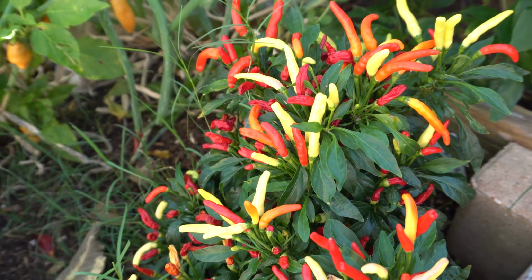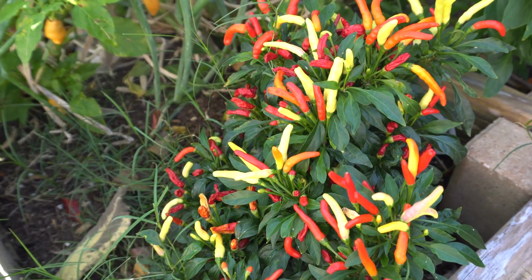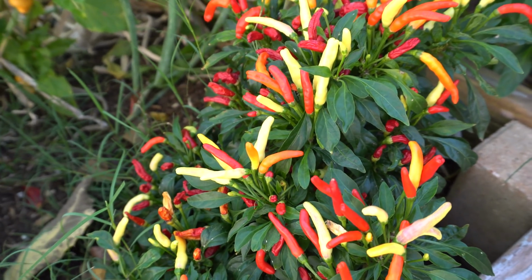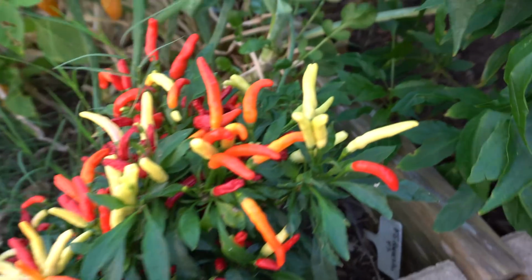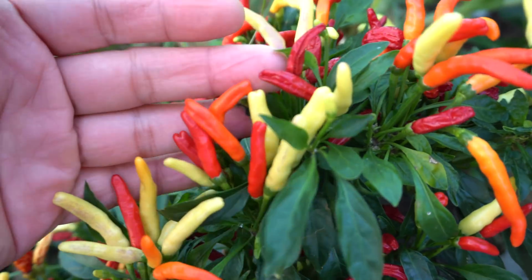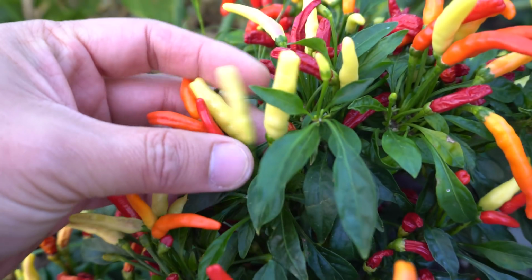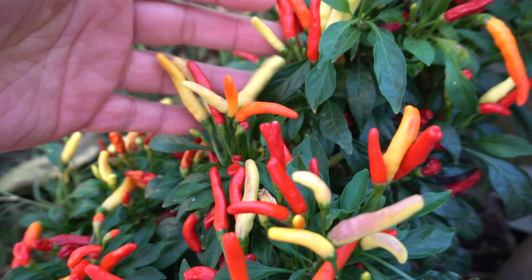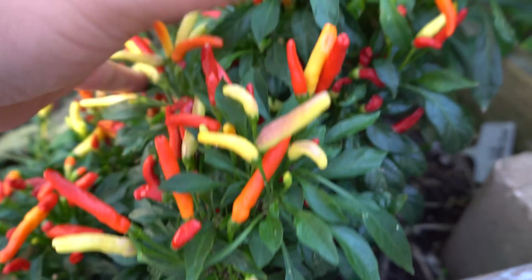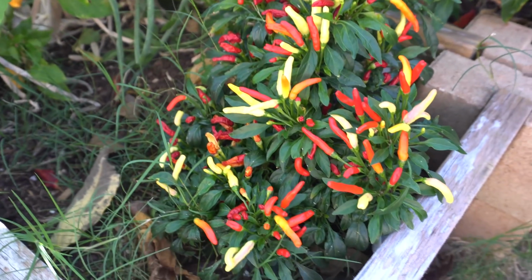Look at that, guys. Imagine those in your landscape as ornamentals. They taste sweet. They have no heat in here, which is strange because last year this variety is very hot, and then this year they're not hot. So I'm taking a few of these to grow in my hydroponic system to see if the heat comes back, and if it doesn't, then I'll separate these as the non-hot variety. But look at them, so pretty, all kinds of different colors, very productive, not very big, so you can grow this in like a small container. You see, it's under a foot tall, but look how many fruits there are on there.